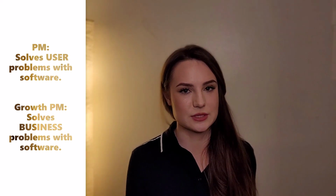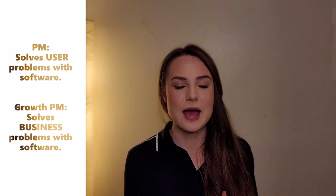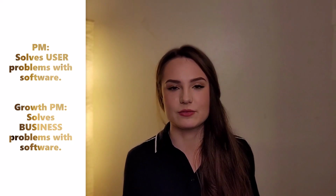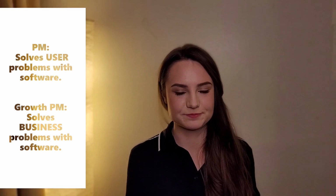I think the best way to understand the growth product manager is within the ecosystem of the core product manager and the marketing team that they often work with. The difference between the core product manager is that the core PM will focus on solving user problems using technology, and the growth product manager will focus on solving business problems using technology. They might answer questions like, how do we drive more value out of the existing product, and what steps will we take to accomplish that?